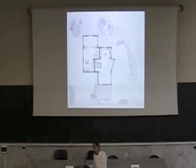So what we had to do on the main floor, we had to create a kind of S-shaped dividing line between the two flats, to push the stairs into the opposite direction and to liberate the space within.